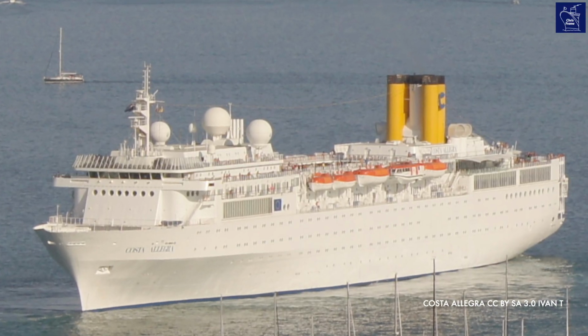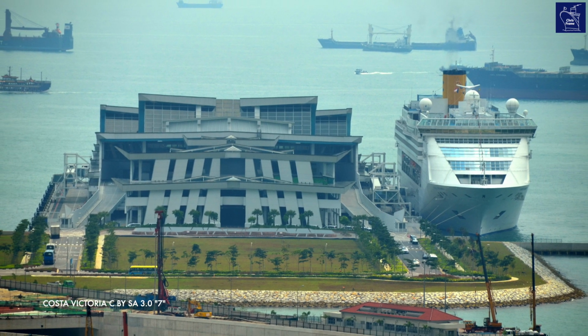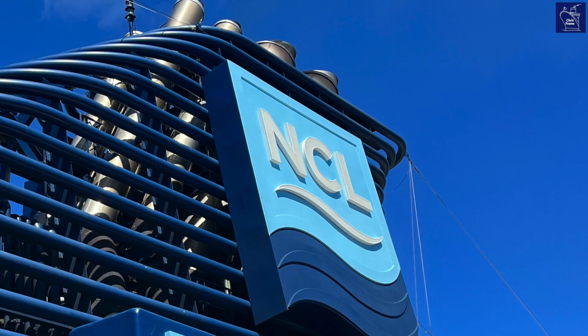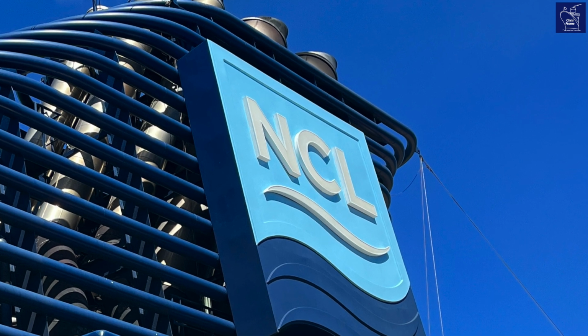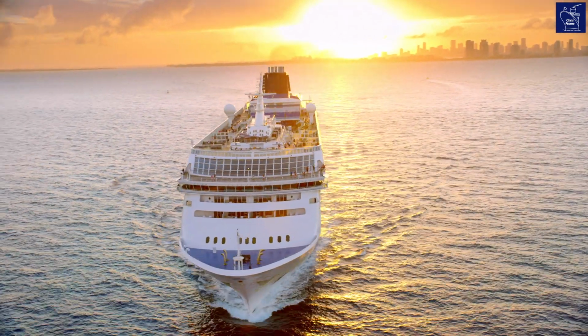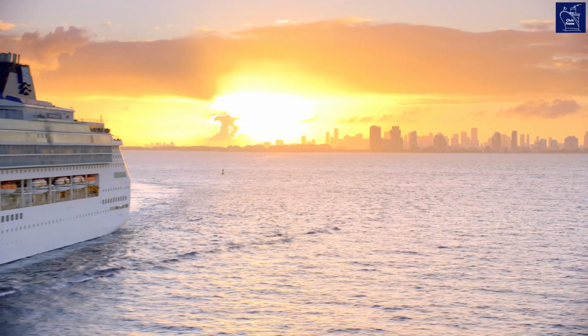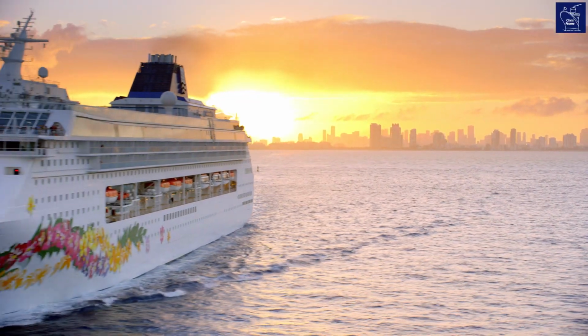Despite the need to expand their fleet, the ongoing shipyard issues led Costa to abandon their plans to take delivery of Costa Olympia. And it is here where things get really interesting. Enter NCL. Norwegian Cruise Lines were undertaking growth plans of their own. The organisation saw the Costa Olympia situation as a potential opportunity.